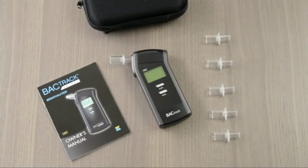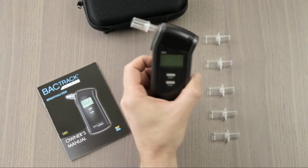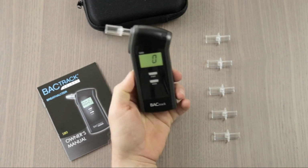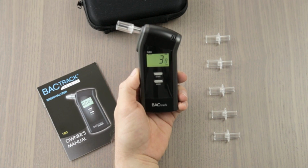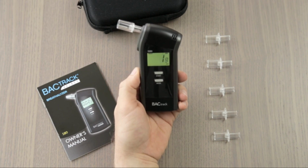Included in the box with the S80 are a padded carrying case, two AA batteries, six reusable mouthpieces, and the instruction manual. Operating the S80 is easy. Simply power on the device and wait for the countdown timer to begin. It's important to wait 15 minutes after eating, drinking, or smoking before testing. This ensures that your results are as accurate as possible.